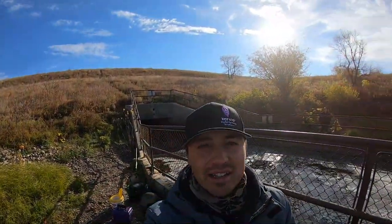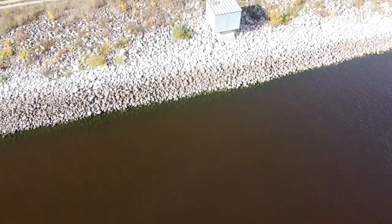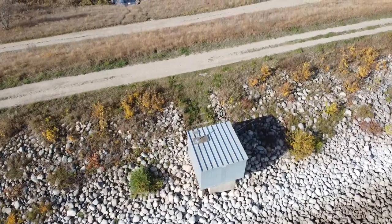It's right behind us. There's about 30 feet of water sitting behind this wall. And we're fishing kind of a little fish concentrator here. It's a little spillway, and the suckers seem to be piled up. So that's what we're here fishing for.